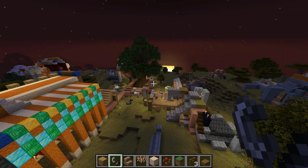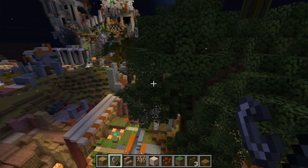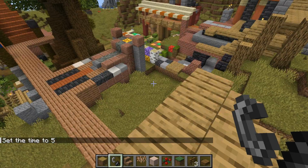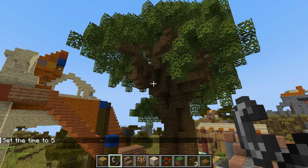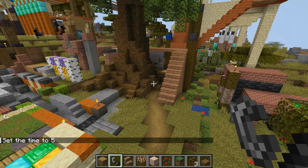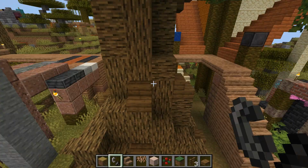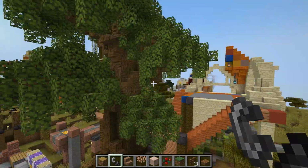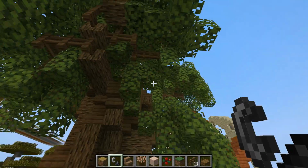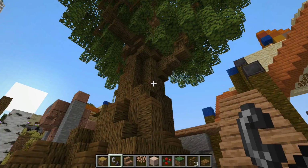So, okay, before the sun completely goes down, there's one more thing I did. My first non-spruce tree. My first deciduous tree. Oak was my first idea. Looks more like a willow now with these lots of hanging leaves. But hey, I feel like this worked out rather nicely, hasn't it?